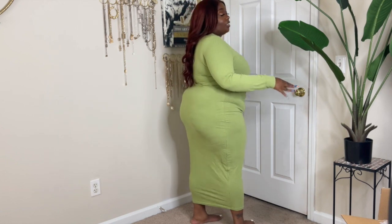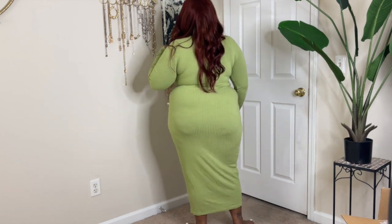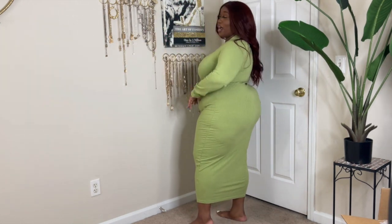Like I said, it is thinner, so we are seeing some cellulite. This piece would really do well with some shapewear Spanx if you're into that. If you're not, do your thing.